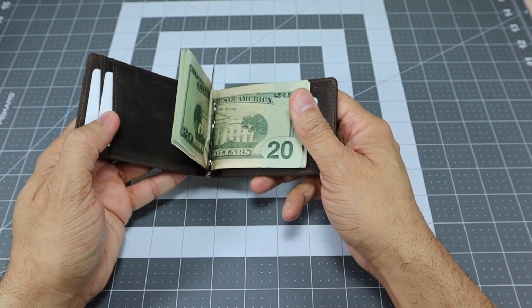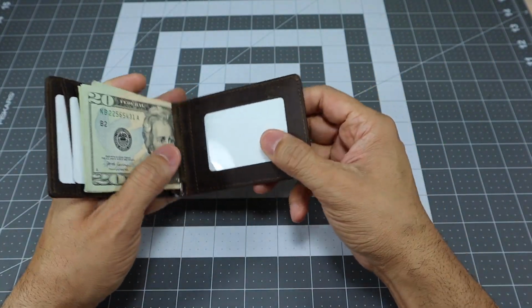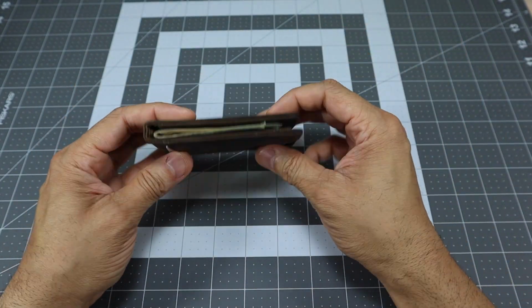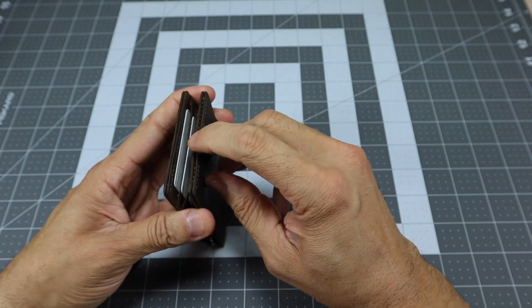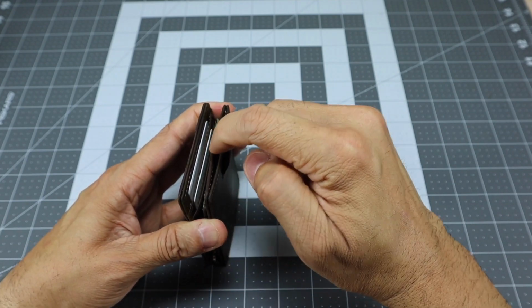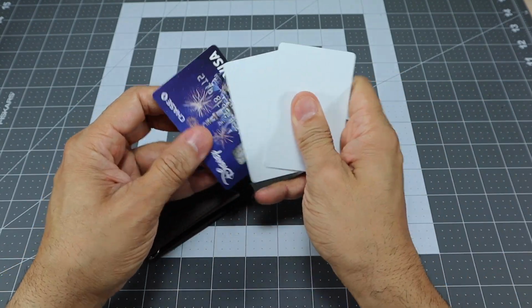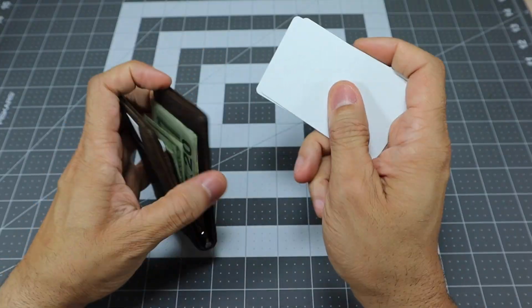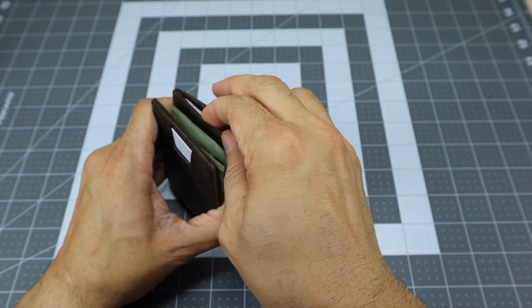So as you guys see, I have 1, 2, 3 cards in there, and then 4 if you consider that an ID. But I mentioned that you have the ability to put up to 10 cards, and that's where this little tab right here comes into play. So this flap on the outside here, it's another pocket, and it actually stores some more cards. So what you do is, again, I just have a couple more random cards. You just slide them into that opening there, then it goes right in there.